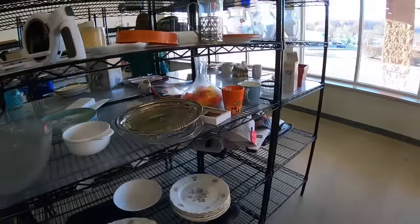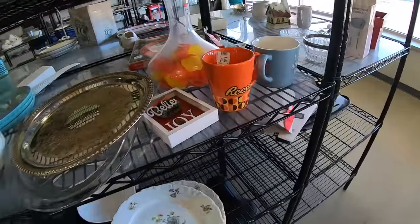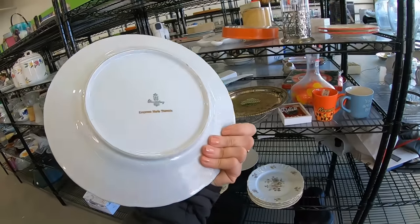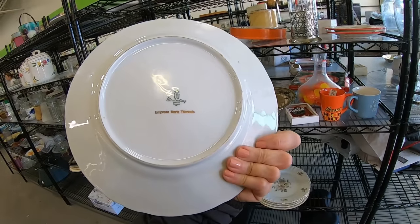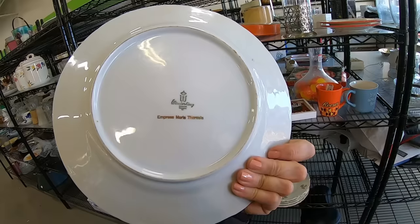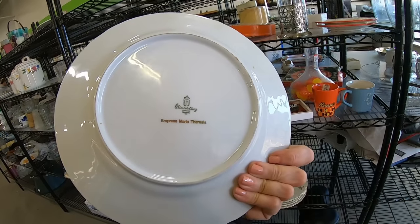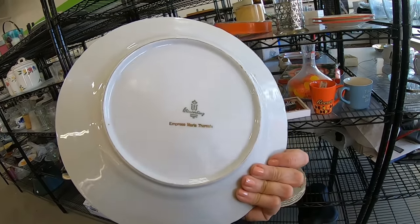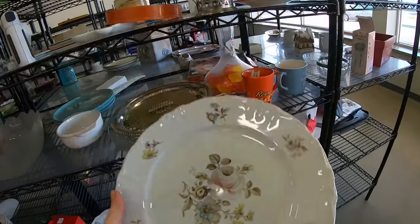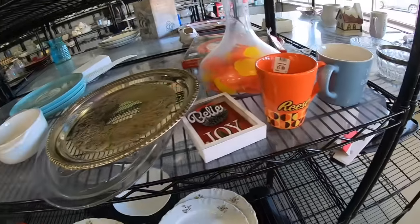These dishes are pretty. This is not for me, guys. This is all for you, for you people out there that love to see dishes. All right, let's see who this is. Empress Maria Theresia. What does that even say? Wertherlissing? It's from Bavaria, Germany. I could tell that. Those colors are very not good. Not good colors.